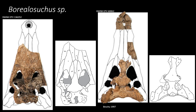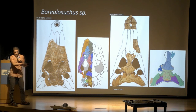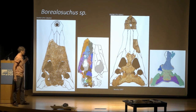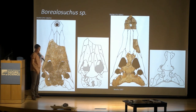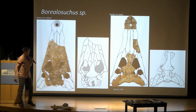And I get to do fun things like figure out what every single skull bone looks like and how it differs from every other known Borealosuchus. And I do that both through investigating the actual fossils and then using CT scans of them. So some things in this image are too difficult to prepare out, not worth preparing out if we know we can scan them, or this is really crumbly if you look at it in person, but the CT scan shows that below the surface there's some preserved structures.